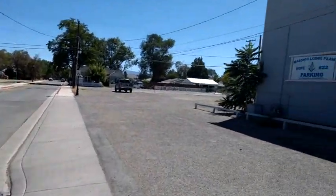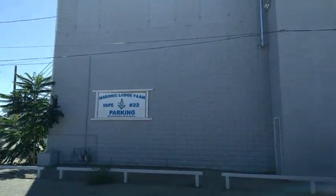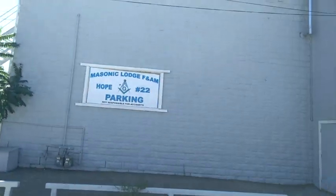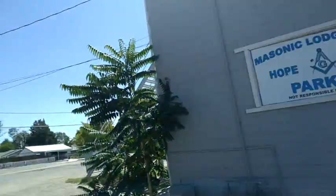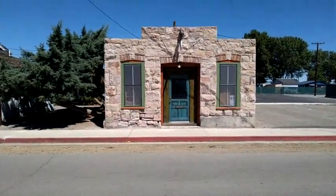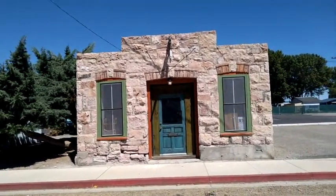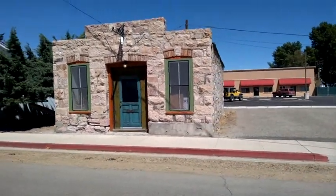And of course, we got the Masons. The Freemasons. There they are. Man, those lads are everywhere, aren't they? Look at that. Let the conspiracies fly. Yeah, look at this. This is cool. I kind of like that. Yeah. That's fun.